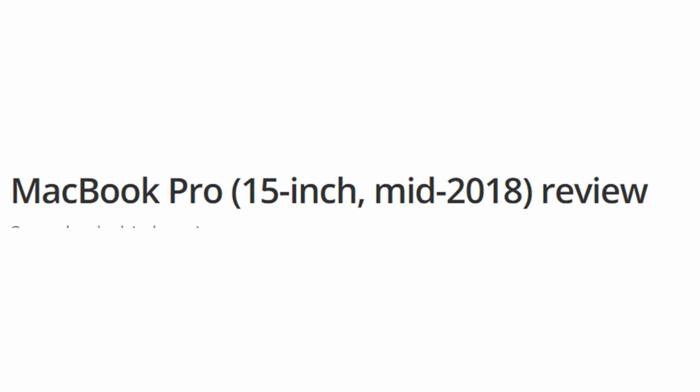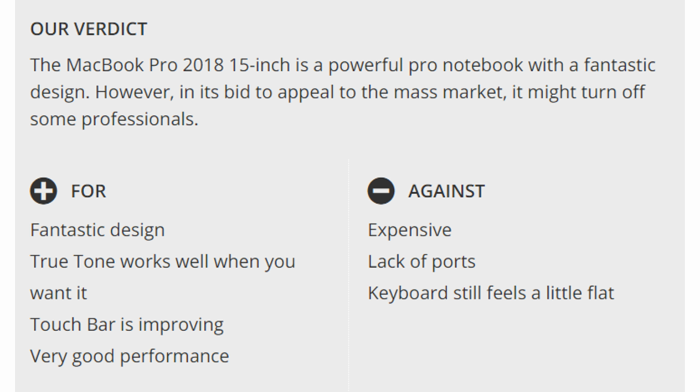MacBook Pro, 15-inch, mid-2018, review. Our verdict: the MacBook Pro 2018 15-inch is a powerful pro notebook with a fantastic design. However, in its bid to appeal to the mass market, it might turn off some professionals.